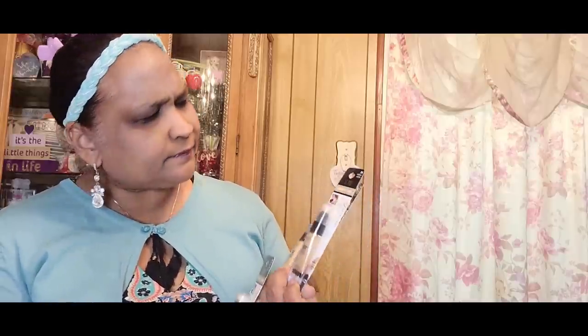And then the other Milani is Deep Honey 06. And then there's Medium 04. And then there's Medium Light 03. So there's 03, 04, 06. And 02. I actually have 202. So I got those. So those are absolutely, absolutely gorgeous.